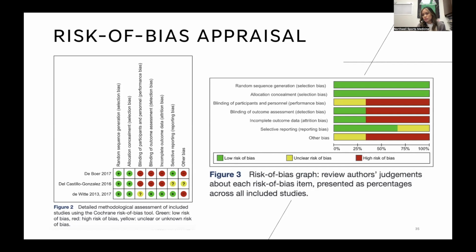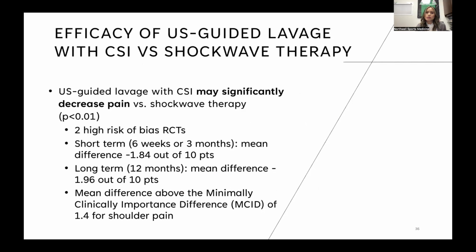The selection bias, so selecting the participants, had a low risk of bias, but in general, the performance, detection, and attrition bias had a high risk of bias for most of these studies. And selective reporting, the reporting bias, was mostly low risk.